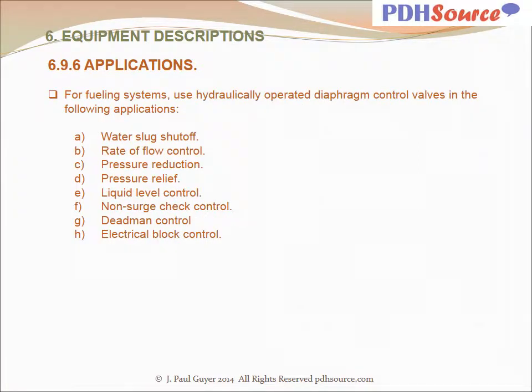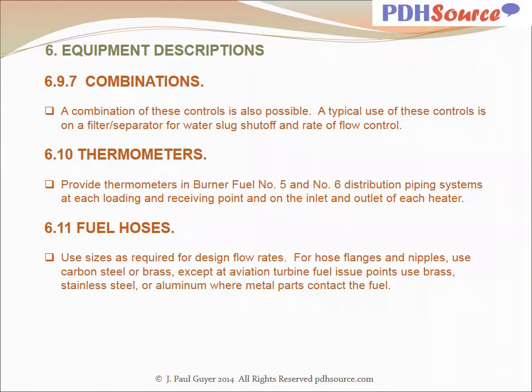For fueling systems, use hydraulically operated diaphragm control valves in the following applications: water slug shutoff, rate of flow control, pressure reduction, pressure relief, liquid level control, non-surge check control, dead man control, and electrical block control. A combination of these controls is also possible. A typical use of these controls is on a filter separator for water slug shutoff and rate of flow control.